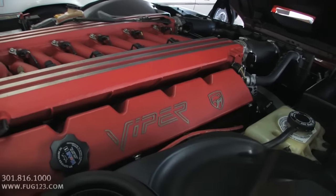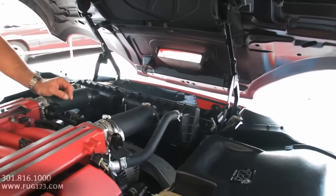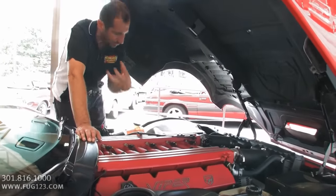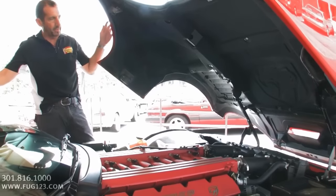See these original stickers right here, right? Original factory hoses, just stuff like that. All in great shape. The stickers are here. All the colors of stuff inside still are bright and look fresh. The wiring down here is beautiful. The engine compartment on these, I love them.